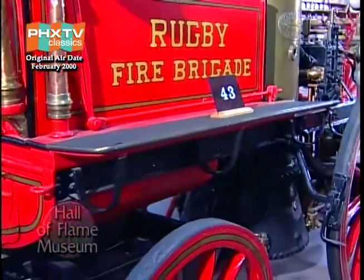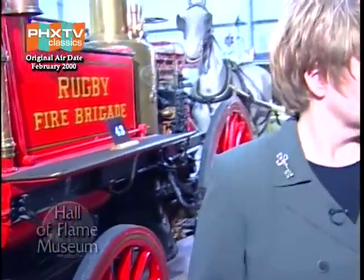So the next step in the evolution then would be motorized engines. Yes, they were desperate to motorize. The horses were an enormous expense. The American fire service only went to horses very late when their apparatus got so heavy that they had no other choice. And also the professional fire departments had a small number of people on them, so they needed horses. But they were very difficult to train and very expensive to keep in operation.